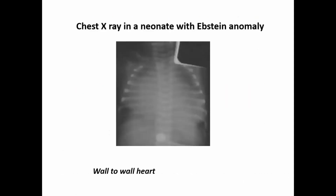Now let's shift gear a little bit and go to the other spectrum of the disease, how they present in early life and as neonates. You have just seen an X-ray looking like this. My friend said that this is pulmonary atresia with stenotic valve.